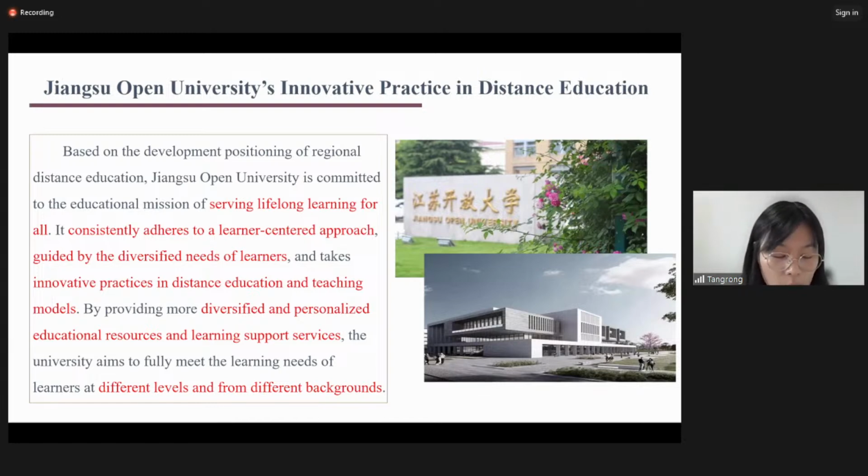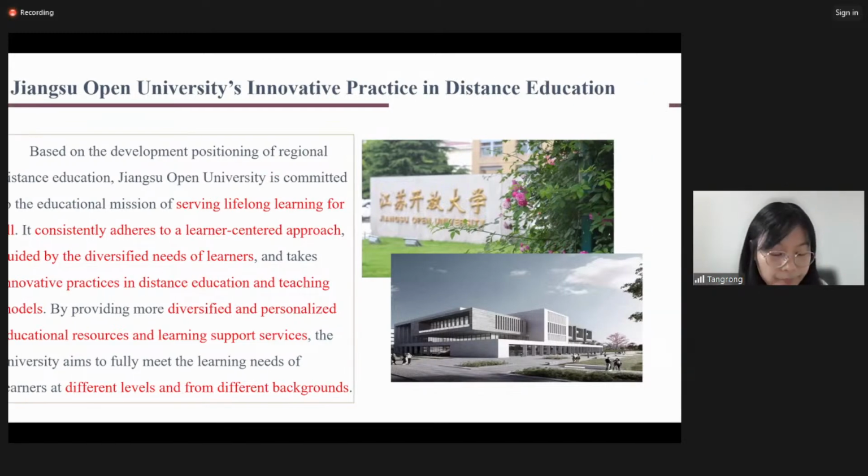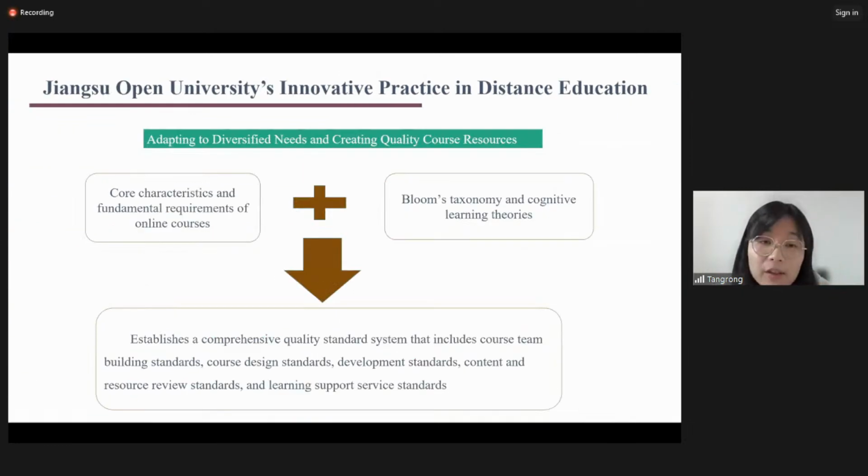By providing more diversified and personalized education resources and learning support services, we aim to fully meet the learning needs of learners at different levels and from different backgrounds. I will introduce specific details from the following two aspects. On the one hand, adapting to diversified needs and creating quality course resources.